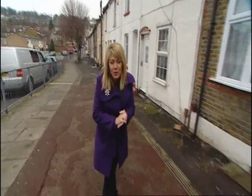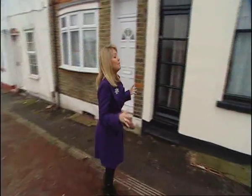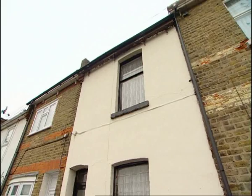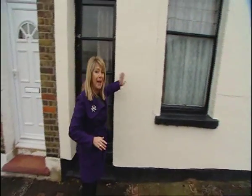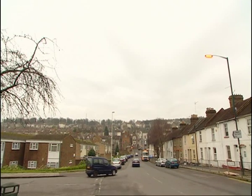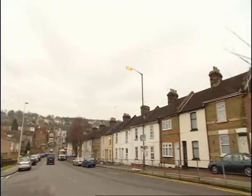So what was up for auction in historic Chatham, you may wonder? Well, it was this two-bedroom mid-terrace property in a largely residential area. My first impressions, well, small, a bit shabby and in need of a good paint job. But I know from experience never to judge a book by its cover. And the guide price, 55 to 65,000.